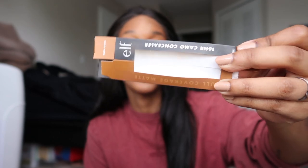I take this little fluffy little thing here from Morphe. It is M330, and I take this little e.l.f. box here that my concealer came in, and I just, you know what I'm saying?